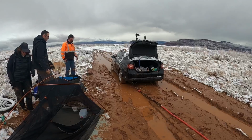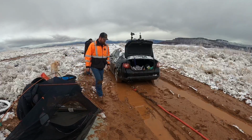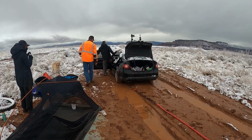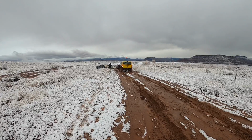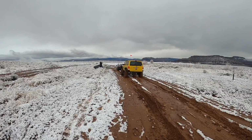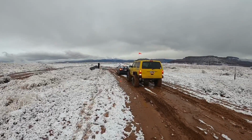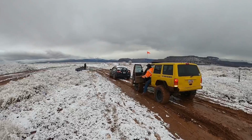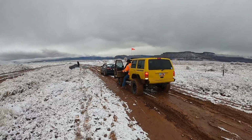So, if you want to go ahead and get in the car and get it started. Okay. Just put it in reverse, but control your speed. We're not going to be going out of here very fast at all. Neutral.